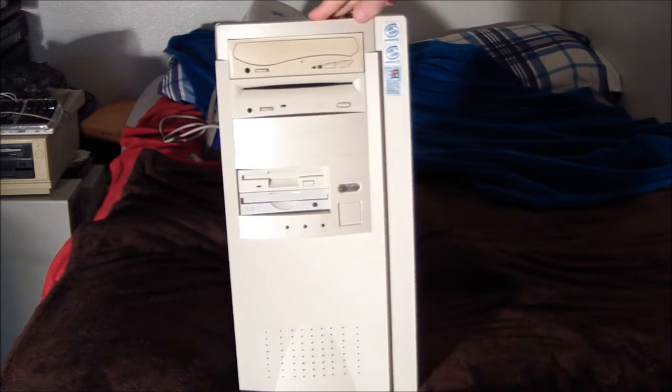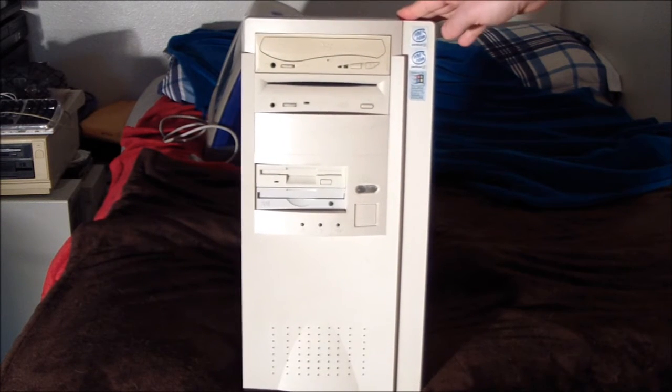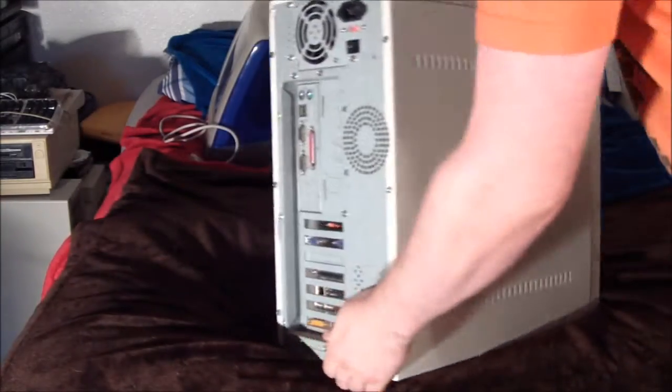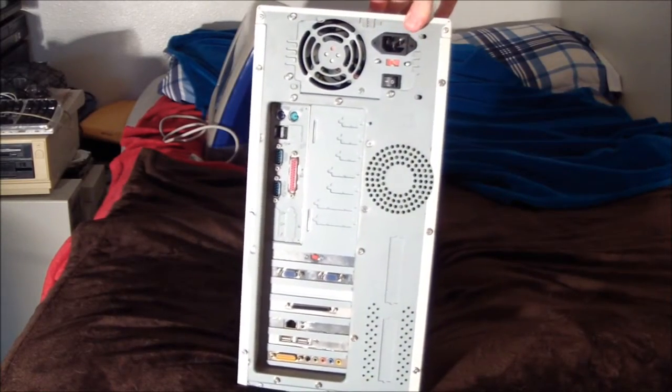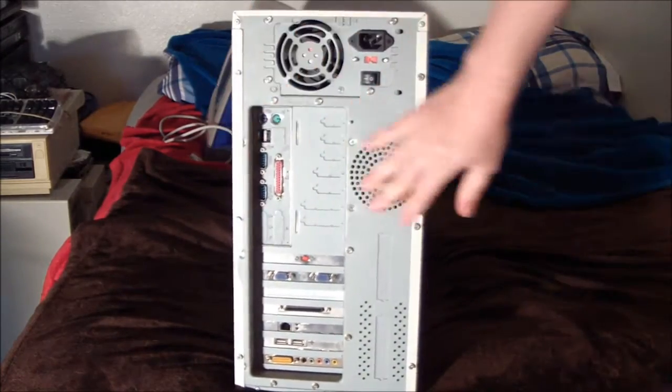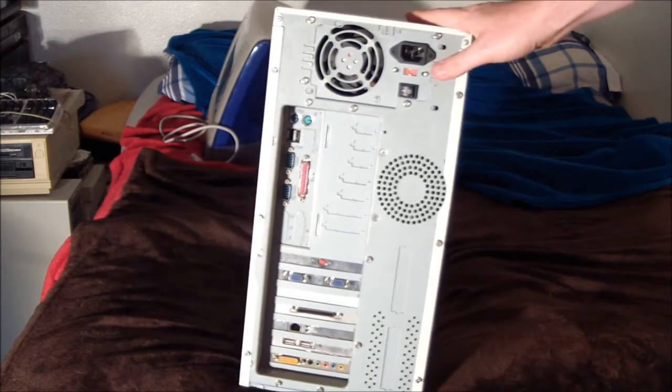Yeah, it's a kind of a unique case. It's bigger. It's a bit bulkier than your usual kind of PC cases. Nothing too exciting going on in the back. Like I said, it's a bit wider than your average case. Yeah, it's kind of a beast of a machine.